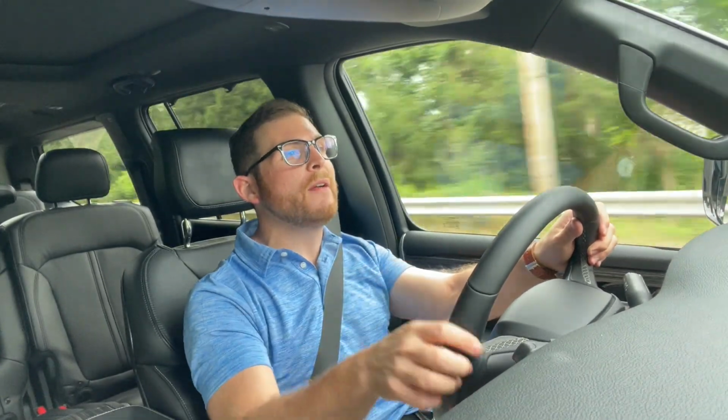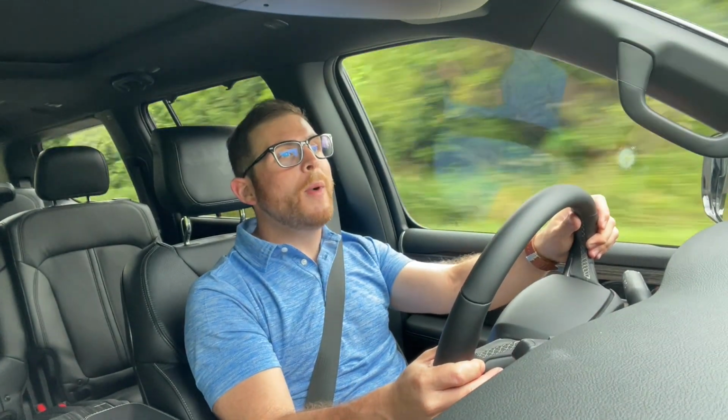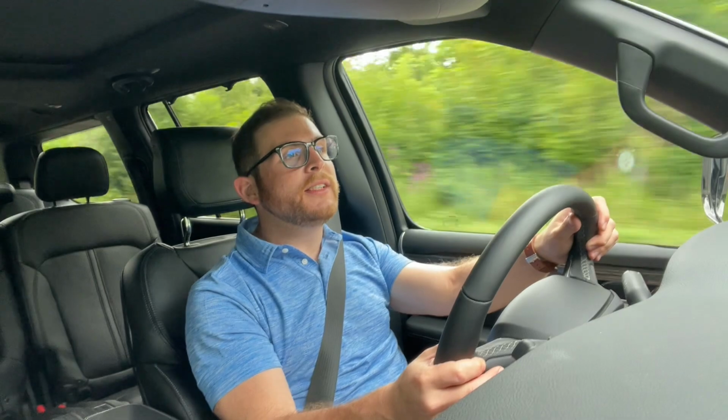That's with the four-wheel drive version of this regular Wagoneer. You can get a little bit better if you get a rear-wheel drive version of the Wagoneer. All Grand Wagoneers, at least at launch, are going to be four-wheel drive.